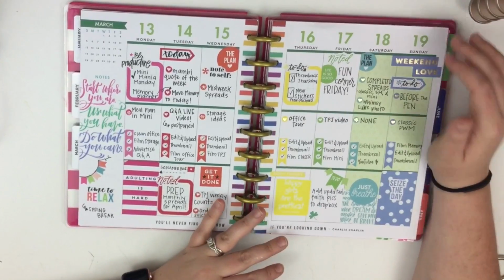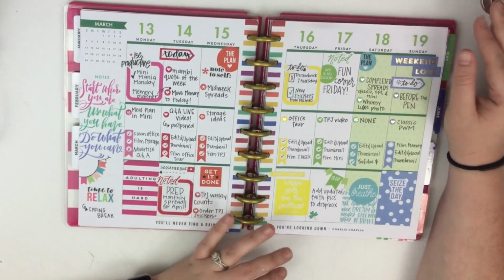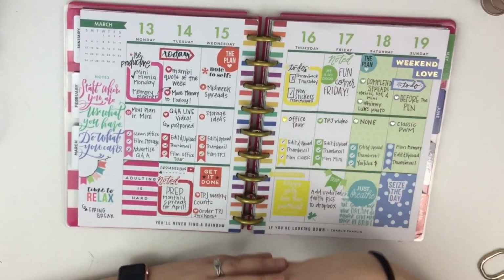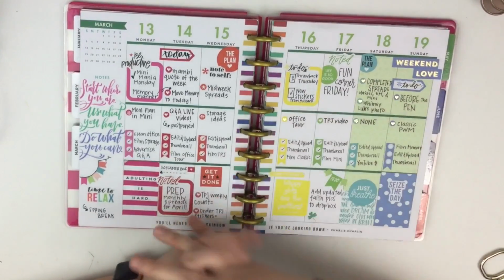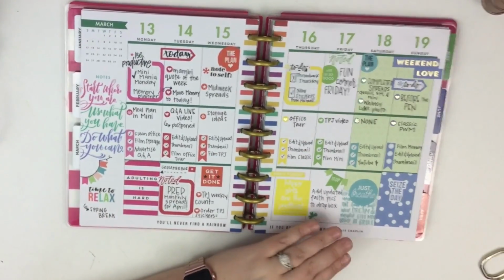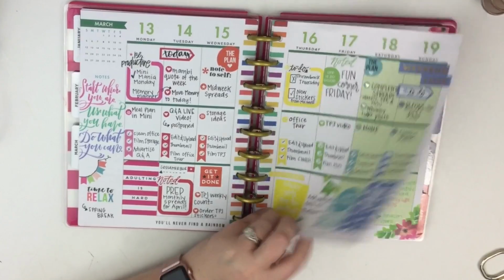Rainbow weeks aren't my favorite. I know that other people do them really well, but I just think it's not really something that fits in my style. But I was pleased with this one. I thought it turned out pretty well.